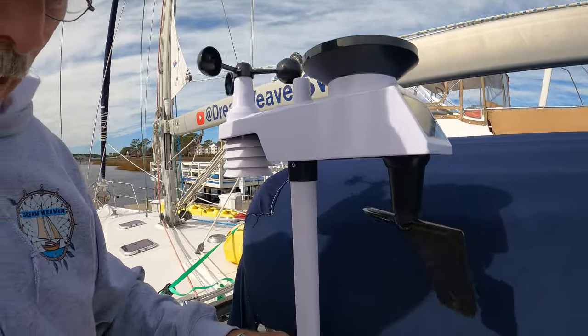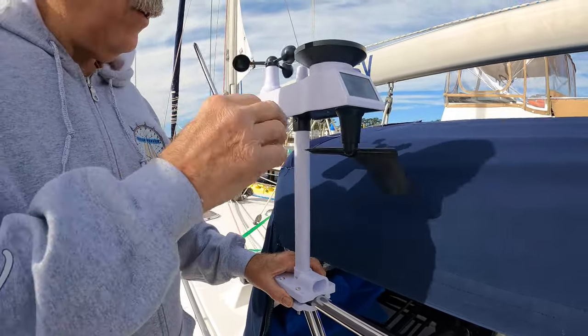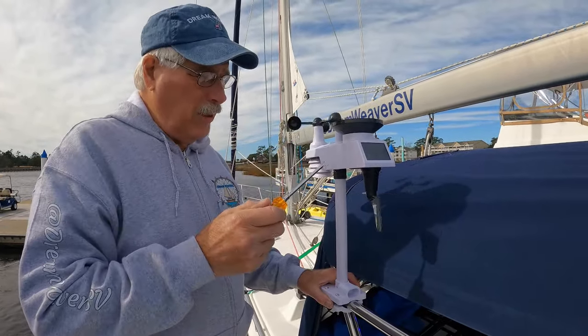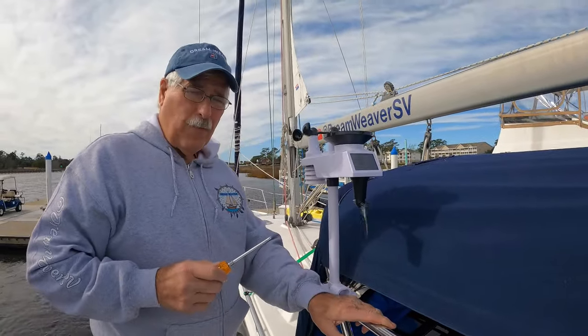So you have this pole, and it comes with the mount, and then you have all of the instruments built into this one unit, and it has a transmitter. It also has a level on the top of it. So this is your rain gauge, and of course wind direction and wind speed, and also humidity. So then we'll go in and see if all this works.